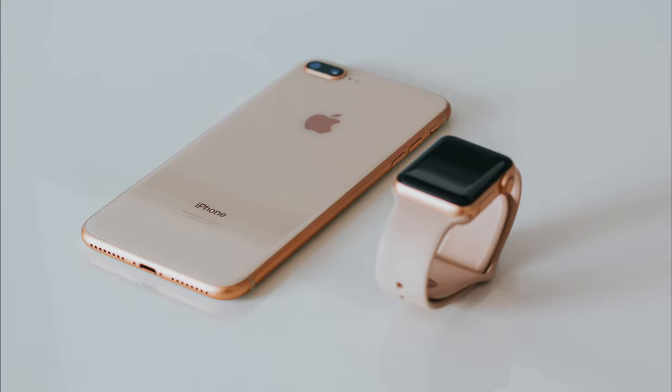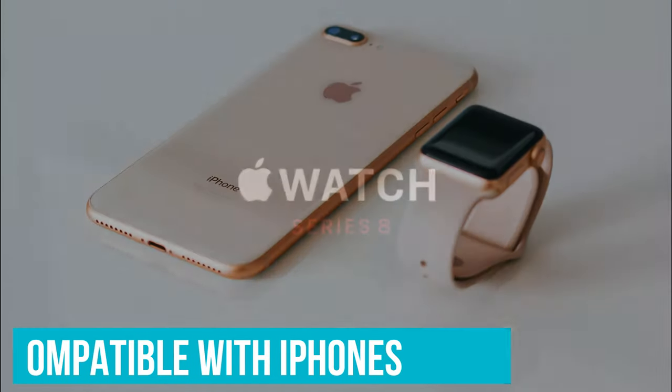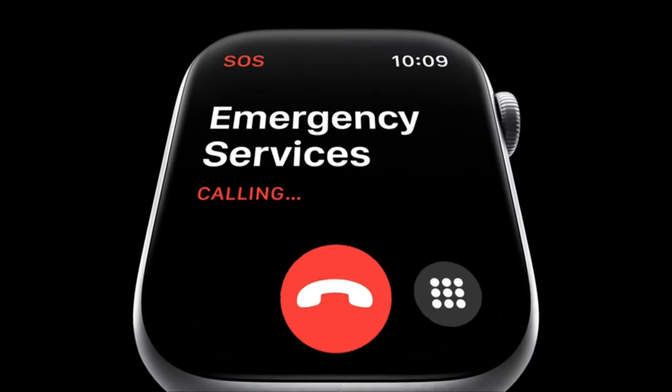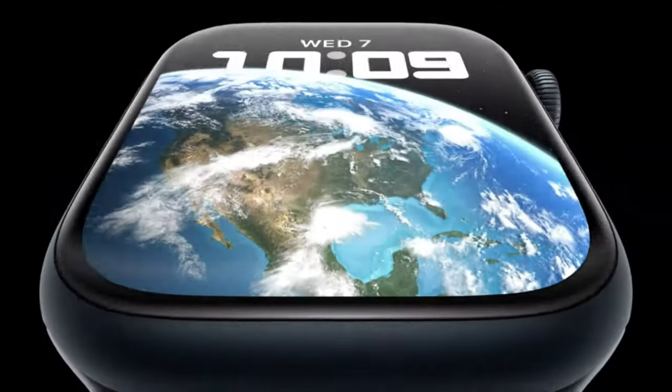But it's not without its faults. The watch is only compatible with iPhones, and battery life only lasts for one day. Still, we think the model is the best combination of value, features, and performance available on the market.